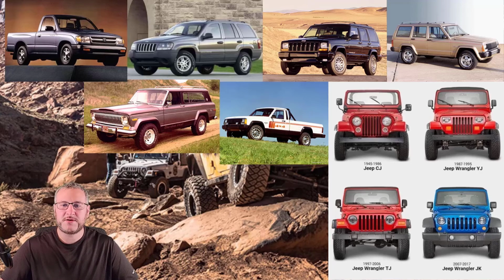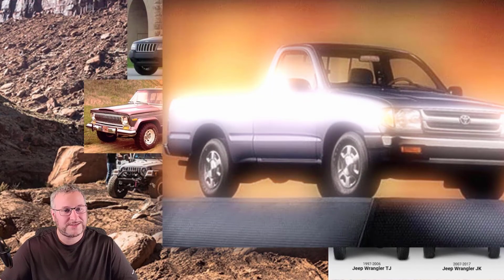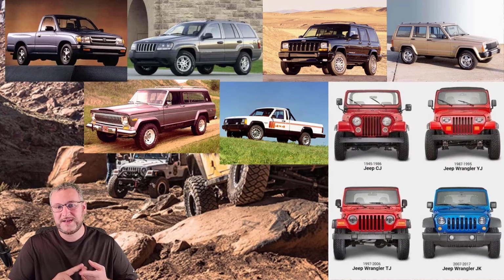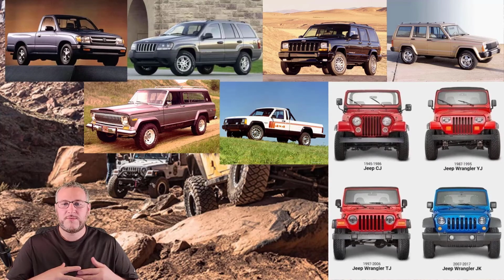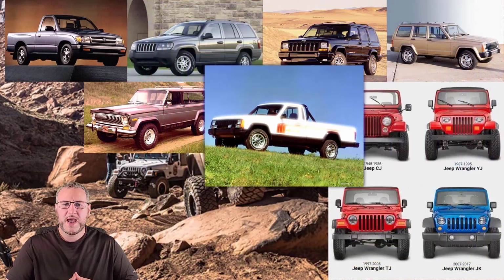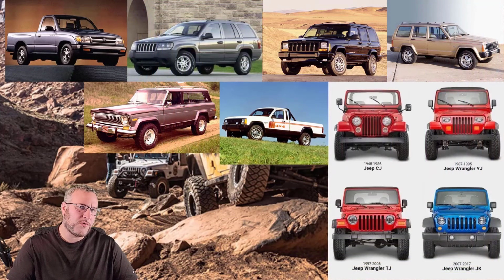They're great. Another great vehicle is going to be the Tacoma. A lot of guys do Tacomas. The problem with Tacomas is A, really hard to find, and B, very expensive. Then we have our Grand Cherokees, our Comanches, and then there are some other vehicles people do go off-roading in.